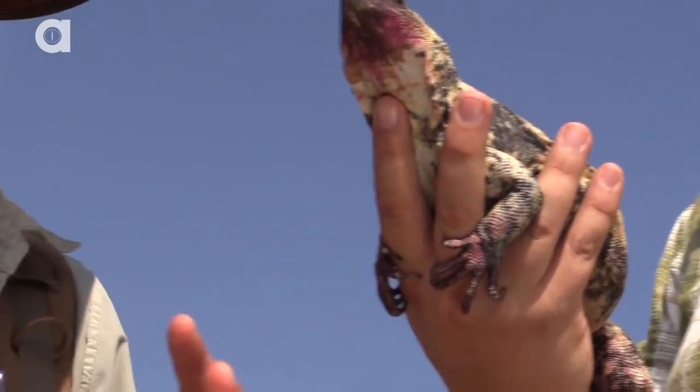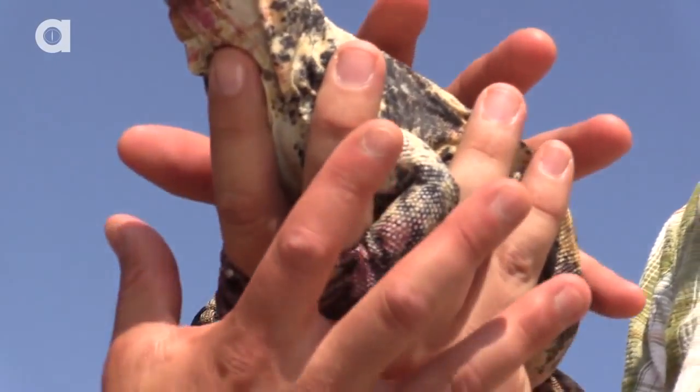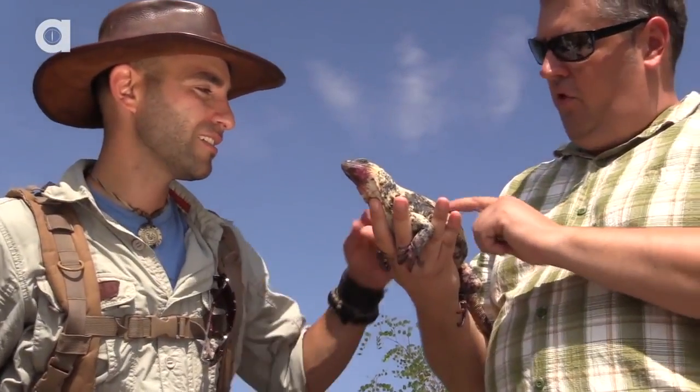And one of the coolest things about chuckwallas that I always loved as a kid, I would chase these guys around the desert, and they will actually wedge themselves into rocks and just kind of expand their bodies with air, and then they pretty much lock in there so that predators can't get them out of the rocks. Exactly, you can see these folds, those loose skins.